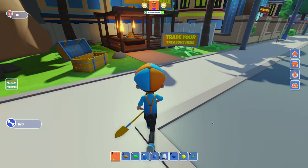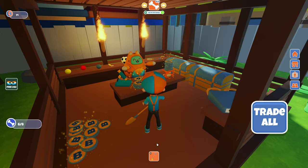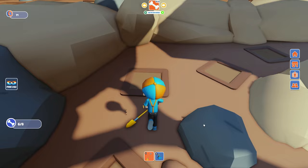Hey Tabs, can I trade my treasure with you? Great! Whoa! We have so many tokens now! Let's go keep digging. We just need to find two more bones. Hey! It's a microscope! So cool! Dig, scoop, dirt. Dig, scoop, bones!